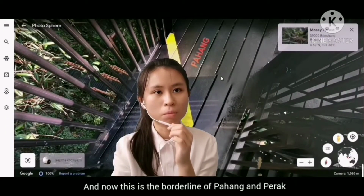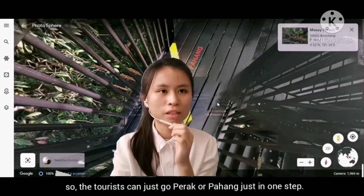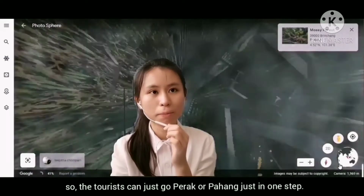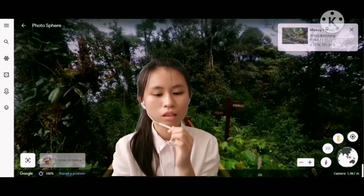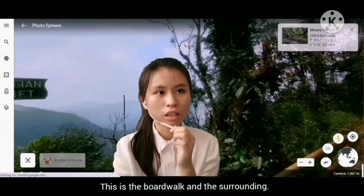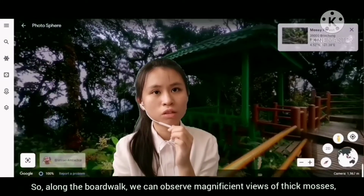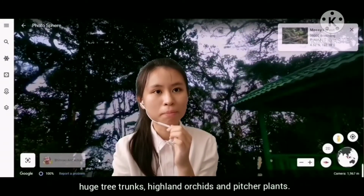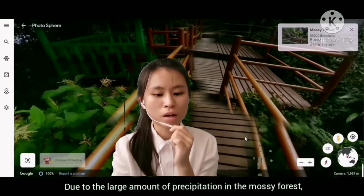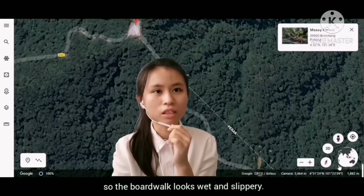And now this is the borderline of Pahang and Perak, so the tourists can just go to Perak or Pahang in just one step. And this is the boardwalk and the surrounding. Along the boardwalk, we can observe a magnificent view of thick mosses, huge tree trunks, highland orchids and pitcher plants. Due to the large amount of precipitation in Mozi Forest, the boardwalk looks wet and slippery.